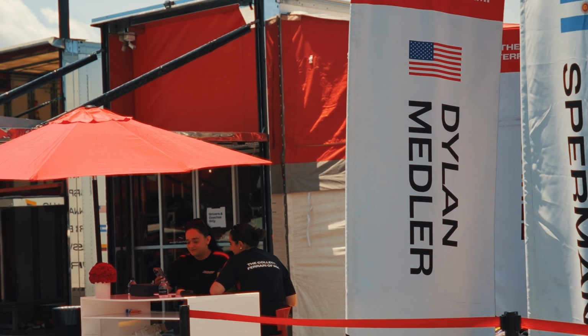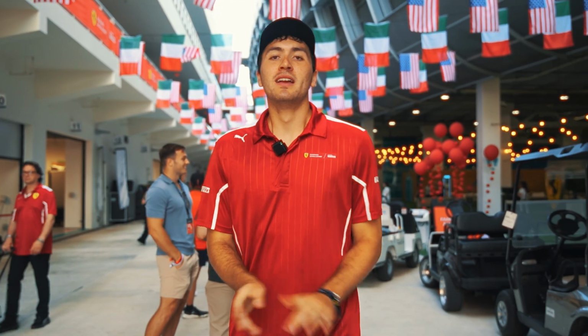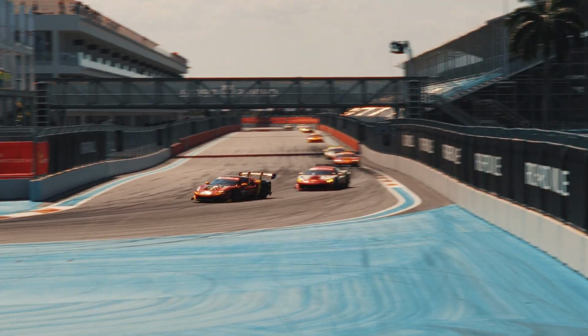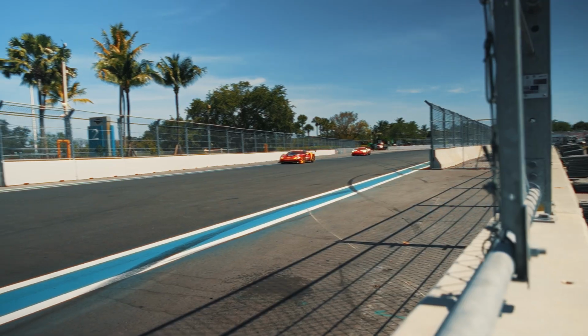Just finished race day 1 here at the Miami International Autodrome. This morning started off very on a high. We did qualify on pole, so we're in the best spot to start the race. After that, things didn't really go our way. I had amazing pace throughout the race, but I was dive bombed into turn 1. So unfortunately, that was out of my control.